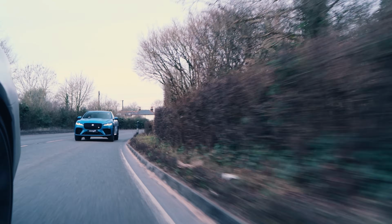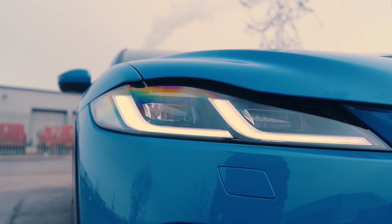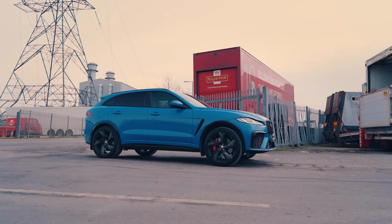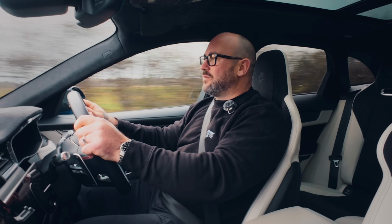The 5-litre supercharged V8 engine really is the last of those proper muscle car engines. And now that Range Rover have moved their SVR over into the BMW engine, this is your last chance really to get this engine in a really luxurious vehicle such as this F Pace.